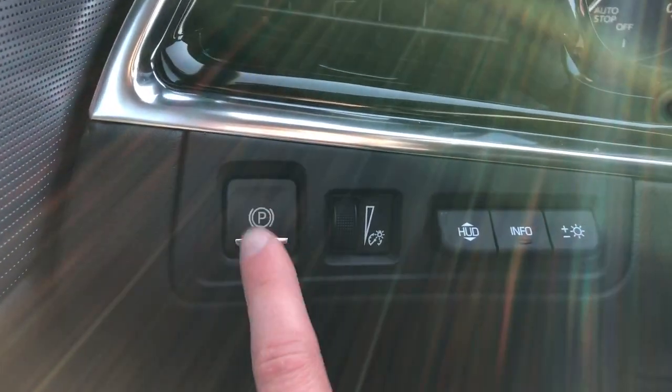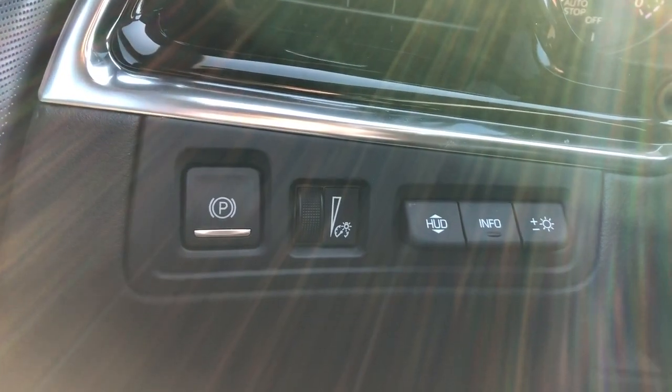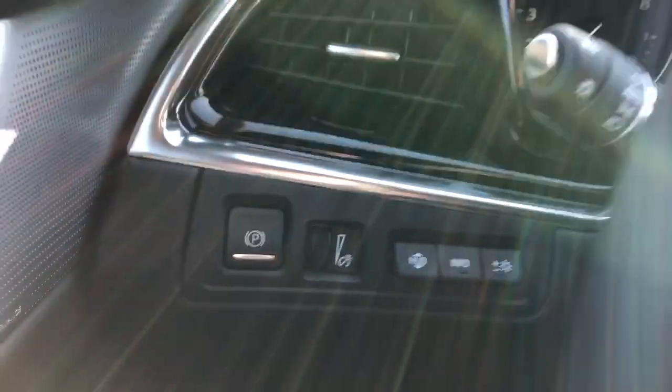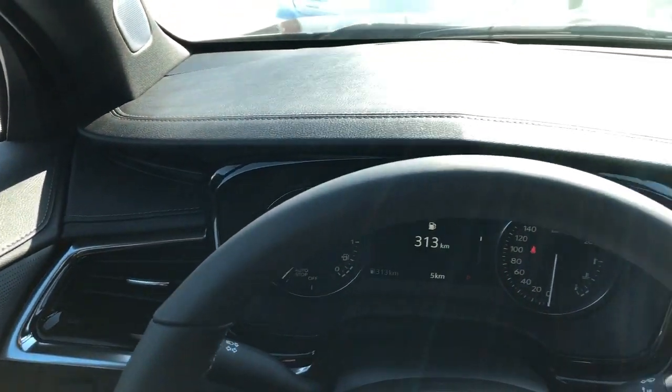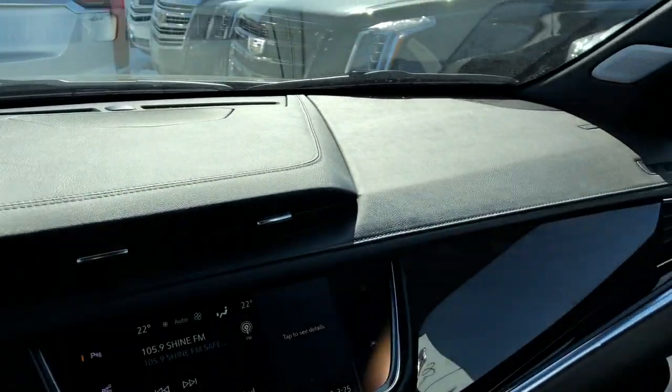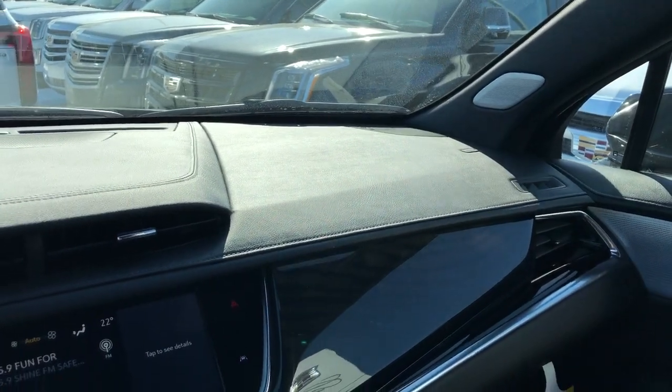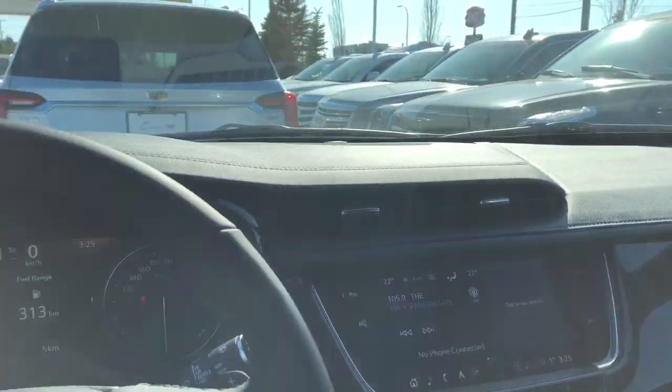On the side of the seat, we have our power seat adjustments and power lumbar support. And off to the left of the steering wheel, we have our electronic park brake, our interior lighting dimmer switch, heads-up display adjustment, info, and brightness. Then we have in the dash, full leather, 3 speaker tweeters and 2 speaker tweeters, one in each of the A-pillars in brushed aluminum. We can see them just off to the side there.